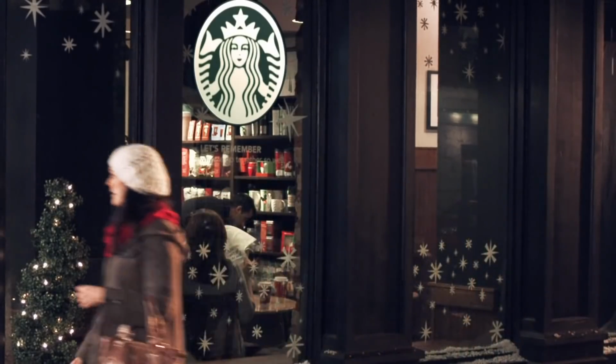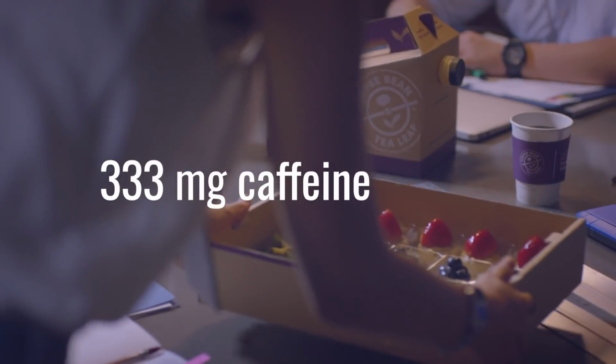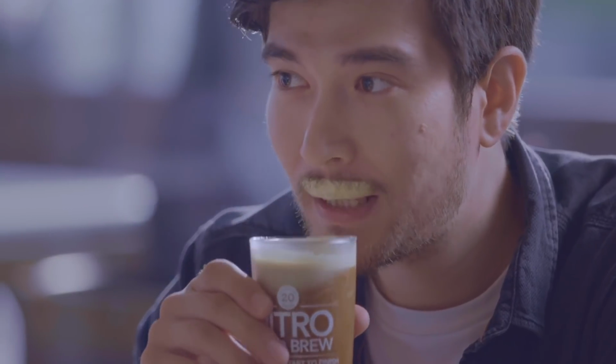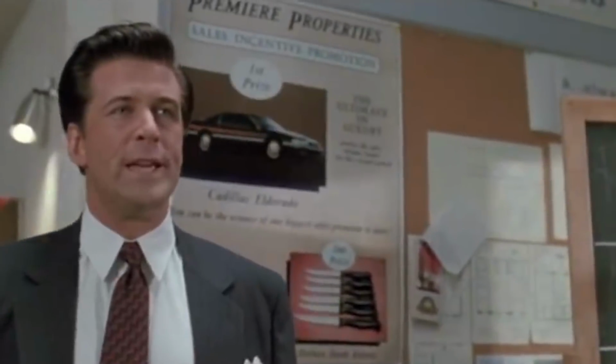Starbucks tops all of these with a teeth-chattering 330 milligrams, but the Coffee Bean and Tea Leaf has 3 milligrams more, just barely edging out everyone's top competition and making it the most caffeinated coffee on Business Insider's list. Put that coffee down.